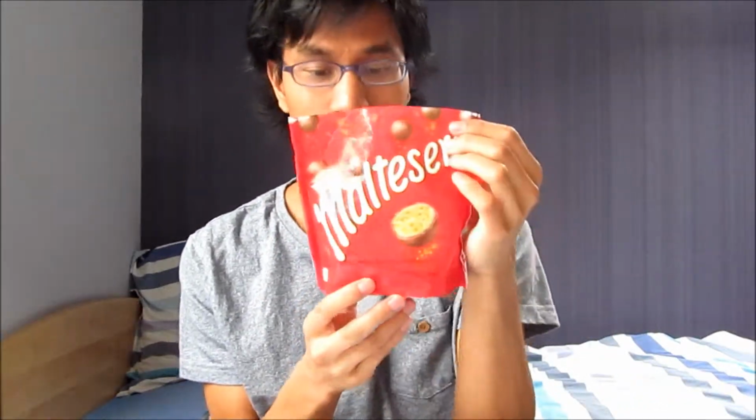Hello everybody! Today I'm going to do the chubby bunny challenge. It's a chubby bunny. And I'm going to go for these babies here. These are Maltesers.